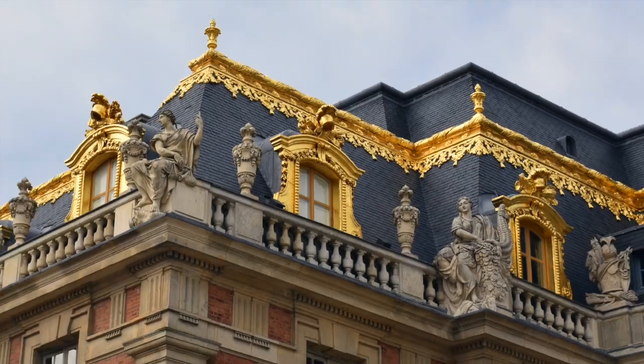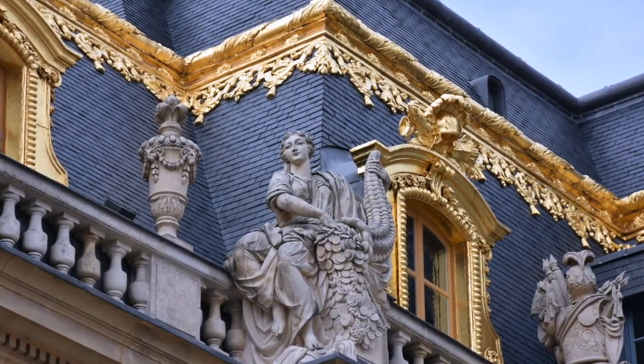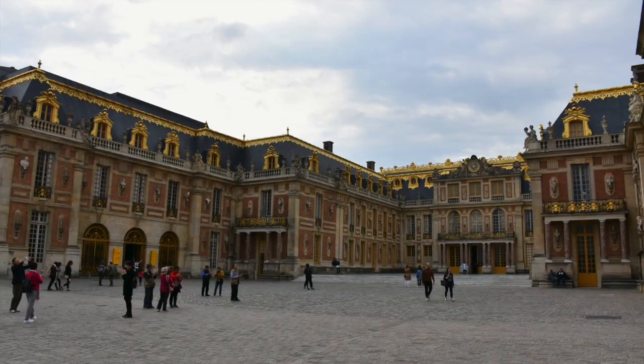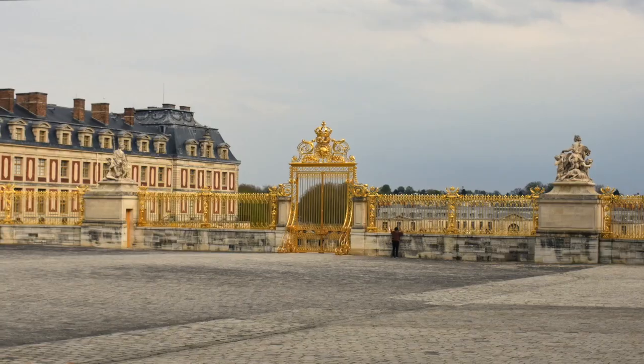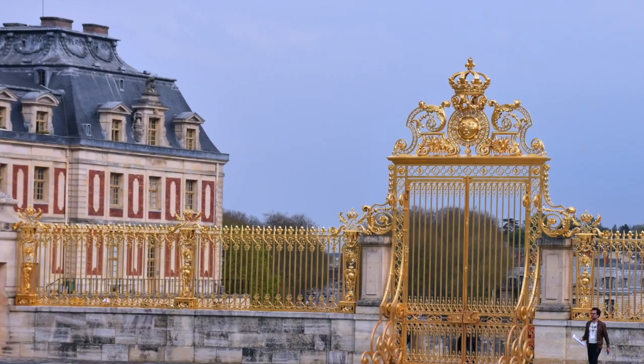Visiting Versailles was amazing. A full day of stepping back in time and walking the same path as royalty did. This small trip to Versailles was totally worth venturing out of Paris for the day.